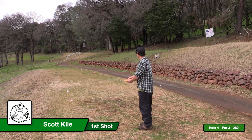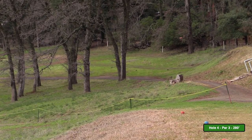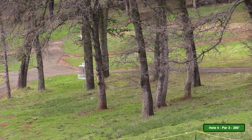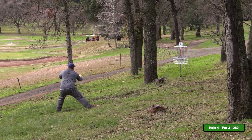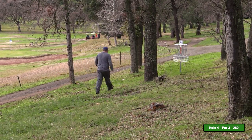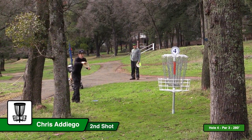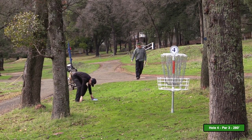Perfect. Scott's going around the right side as well. Looks like Scott's taking the mid-range. Barely got off that cart path. And he's putting for two like everybody else. It's not a very long hole, but we all made it look pretty easy. Dallas makes good. Like a machine.